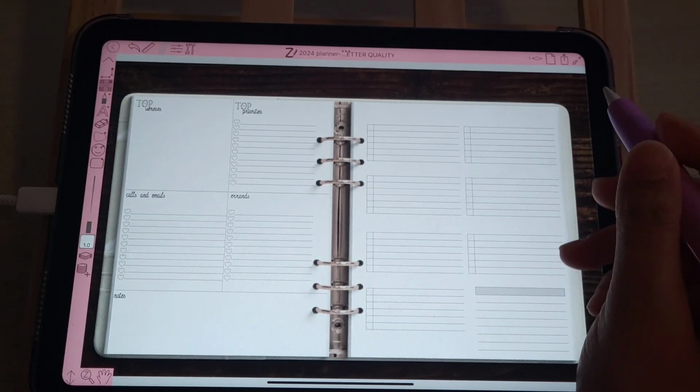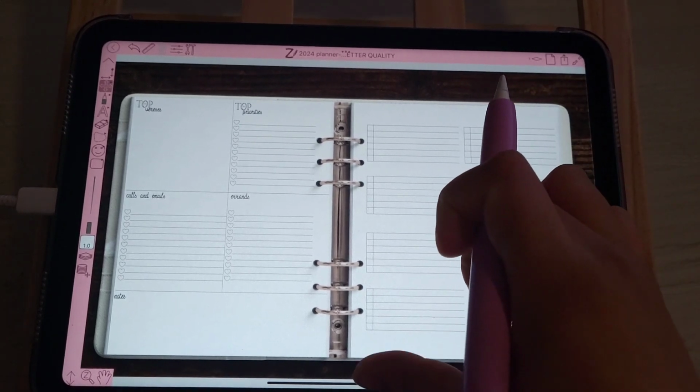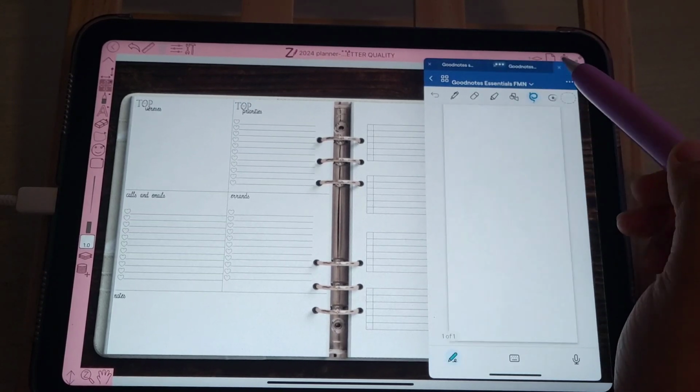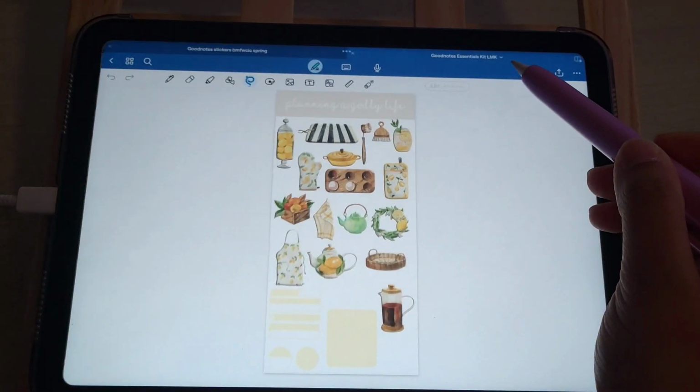And I'm not going to fill in the top priorities just yet. Let's go ahead and decorate first. I know that sounds so backwards, but we're going to do it. I was using this for that sticker kit. It's in the Essentials kit. They're very inexpensive. They're on Etsy.